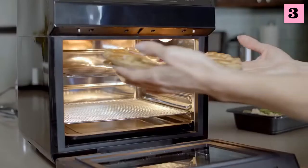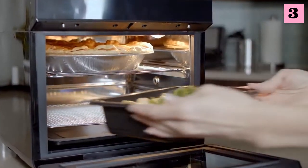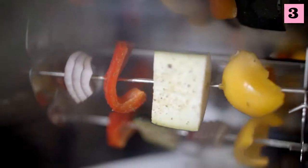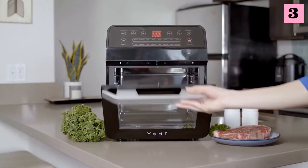Super easy to use. I can effortlessly bake up multiple dishes at once, serve up an entire rotisserie chicken or yummy shish kebabs, and even dehydrate fruit or homemade beef jerky.